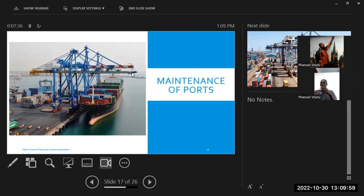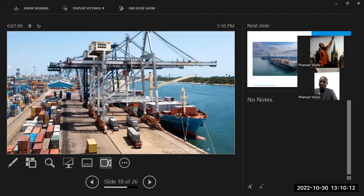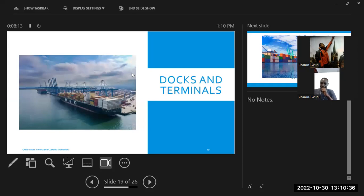Okay. So then we come to maintenance of the ports. So maintenance is also very important, because see the way we have a lot of things and equipment at the ports. If we don't maintain the ports properly, we are going to run into troubles. So a typical port like this, the ground must be well maintained, and there must always be checks to see that the concrete system, the transportation system, the equipment are all up to date and working efficiently to avoid accidents and breakdowns in the middle of activities.